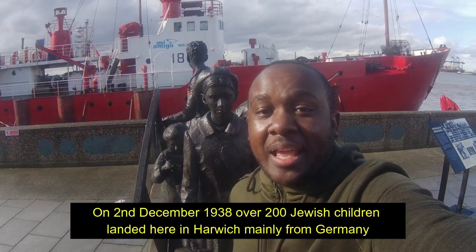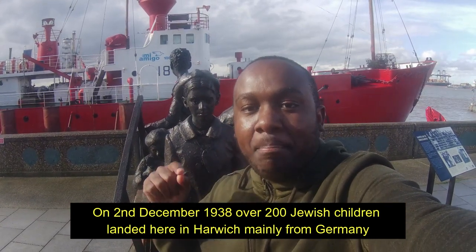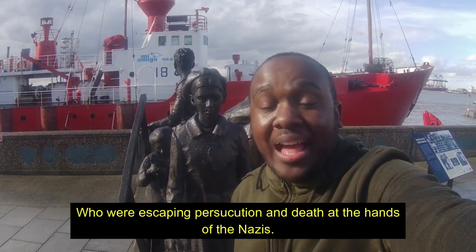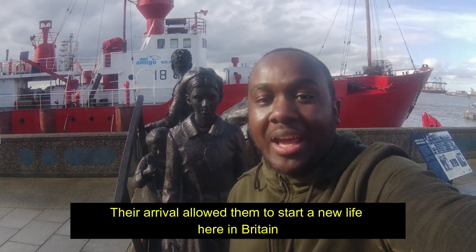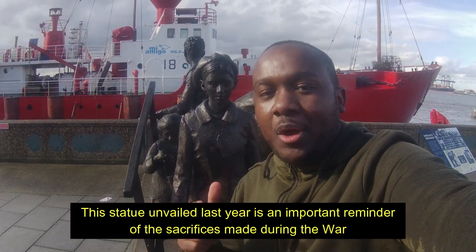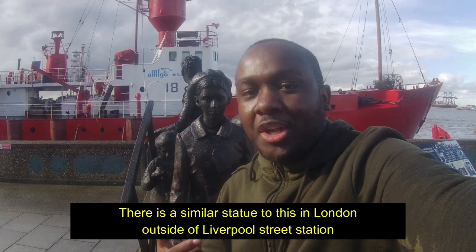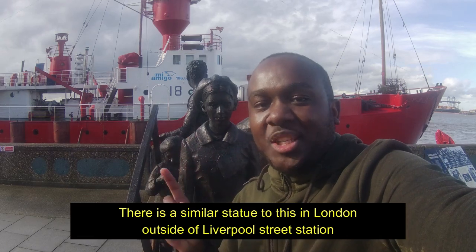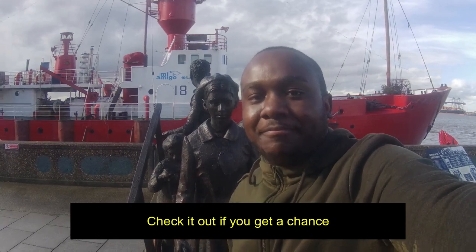On the 2nd of December 1938, over 200 Jewish children landed here in Harwich, mainly from war-torn Germany, escaping persecution and death at the hands of the Nazis. They landed here in Harwich and were allowed to have a safe haven and a brand new start here in the UK. This was unveiled last year in 2022, but it's a very, very important reminder to not forget the sacrifices that were made for us to be able to live in a safe and secure country as we do today. Very, very cool thing as well. There's something similar to this in London, outside of Liverpool Street Station. So come down and have a look if you can.